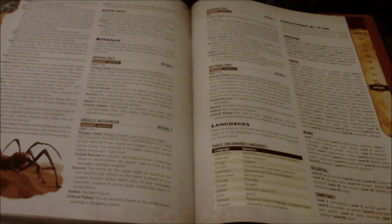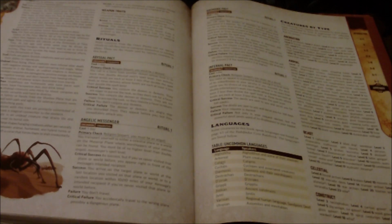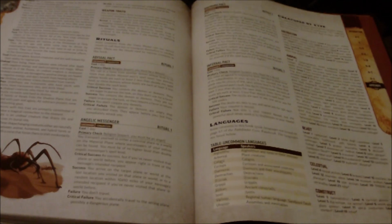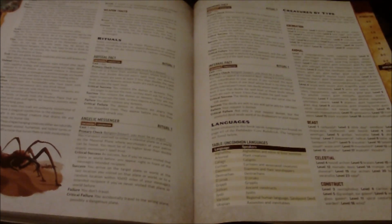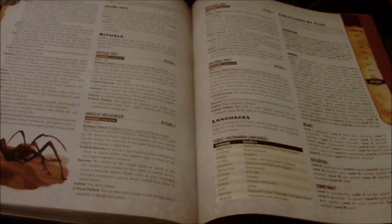Critical success, you conjure the demon or demons. They are eager to pursue the task, so they don't ask for a favor. Regular success, you conjure the demon or demons. They are not eager to pursue the task, so they require a favor in return. Failure, you don't conjure any demons. And a critical failure is the demon or demons are angry that you disturbed them. They appear before you, but they immediately attack you. So you get some different packs there. So we have Abyssal, Demonic, Infernal, and then we have Angelic Messenger.